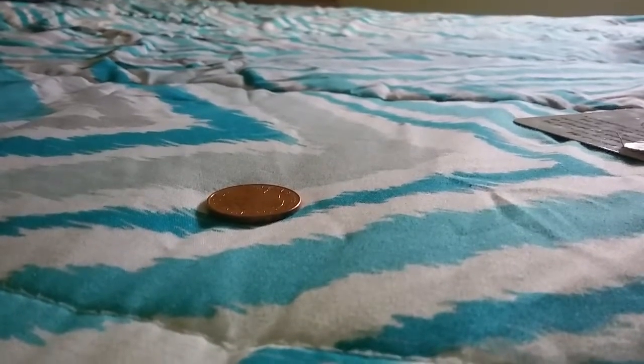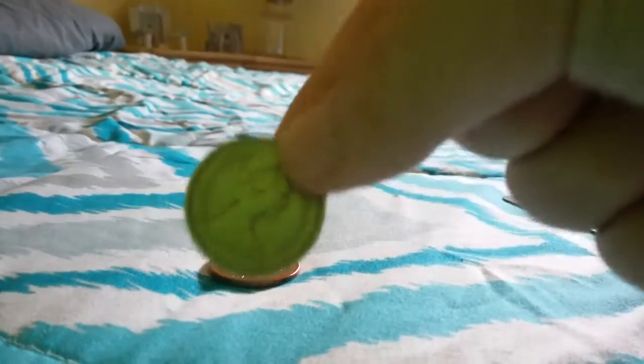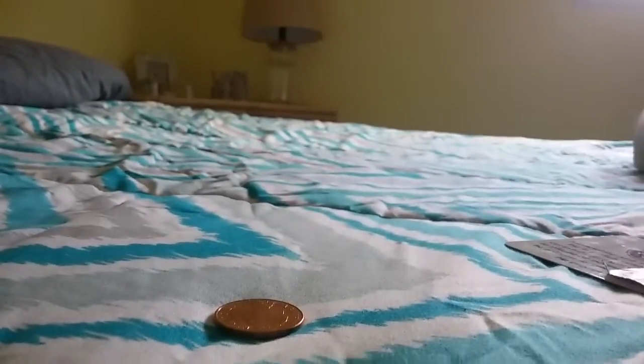We have another coin. See if you can guess this. This is 20 cents. This is just a nickel, a dime. If you can see it, right here.